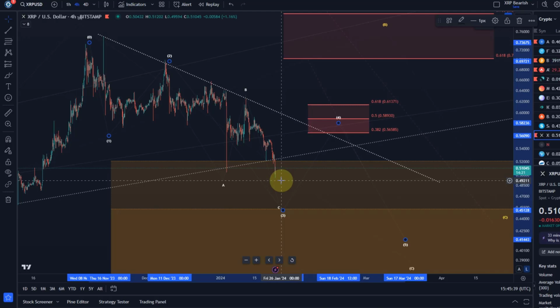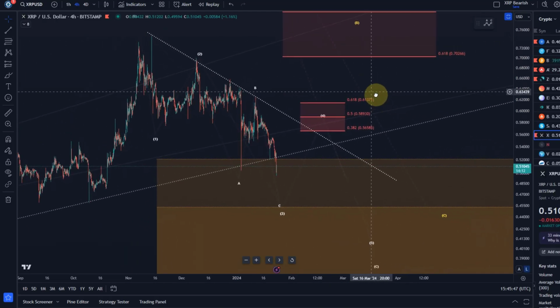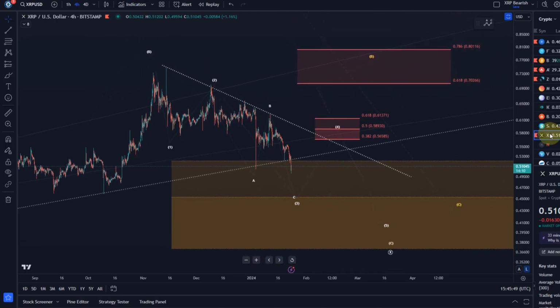So yeah, we should really wait for that resistance area to be broken, because we're dealing with a diagonal, before we can say it's a B wave. But I think already the break above the trend line would nevertheless shift probabilities towards, okay, it's a B wave. That's all I can say at the moment about XRP.